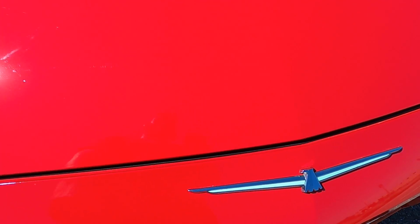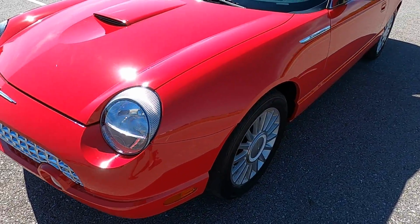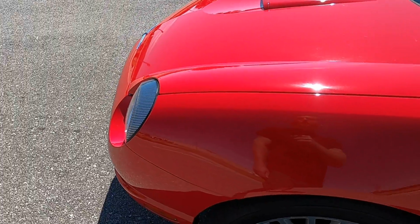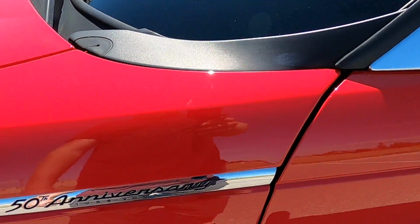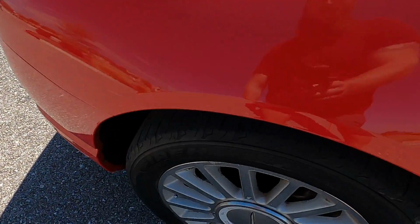And I will say overall, given the year and the mileage, the condition of this car is very impressive. We have a small rock chip there as well. But overall, I'd say the front end looks really, really nice, even though I did point out 5 or 6 small things. Front driver's side fender, it does appear that we have a small scratch right there in the fender. And that is it. Otherwise, it looks really good.